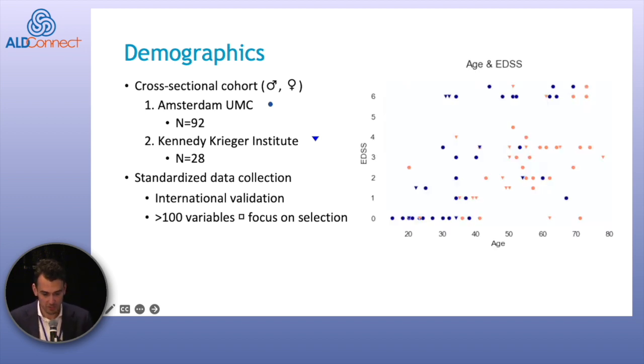Something about the patients that we included. Here on the x-axis, you can see the age. On the y-axis is the EDSS. And just to make that clear, a higher EDSS represents more severity, more severe disease. The blue data points, every data point represents one patient, are the males, and the orange or reddish ones are the females. The dots are the AMC patients and the triangles are the KKI patients.